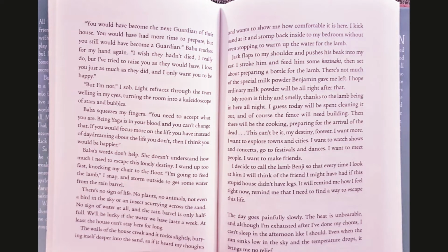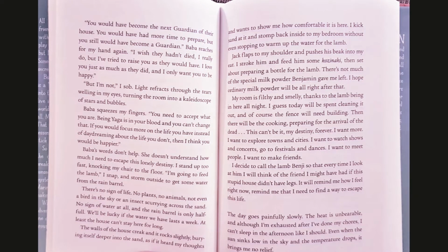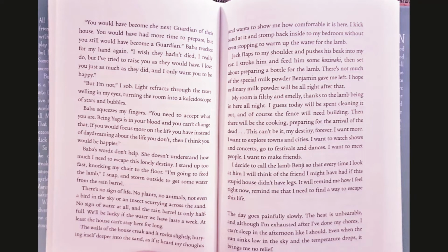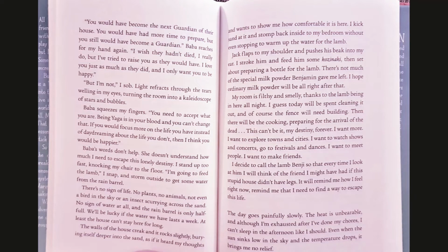My room is filthy and smelly, thanks to the lamb being in there all night. I guess today will be spent cleaning it out, and of course the fence will need building. Then there will be the cooking, preparing for the arrival of the dead. This can't be it, my destiny, forever. I want more. I want to explore towns and cities. I want to watch shows and concerts, go to festivals and dances. I want to meet people. I want to make friends.